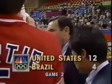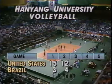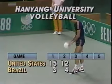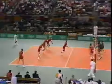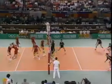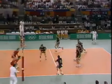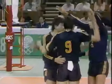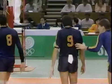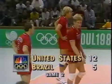All right. Hey, they got Bob Trumpy, Chris Marlowe back at Hanyang University Gymnasium. 12-4. U.S. leads in game 2. Brazil just won the side out. Jump serve, although not real heat on it. Saunders from the back row. Kept alive. That time the kill by Gouveia makes it 12-5. U.S. leads in game 2.